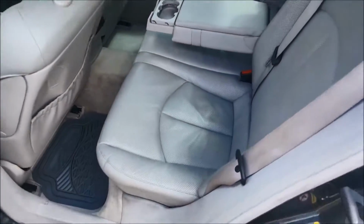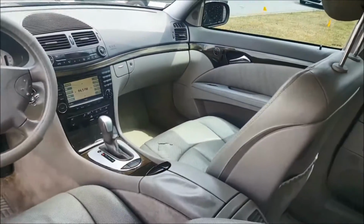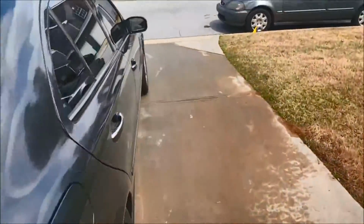So yeah, man, there were a couple of little rips in the seats. I think it was just a rip in the passenger seat. Yeah, it was just a rip in the passenger seat. You can see it from there. But yeah, man, this Benz was very nice.